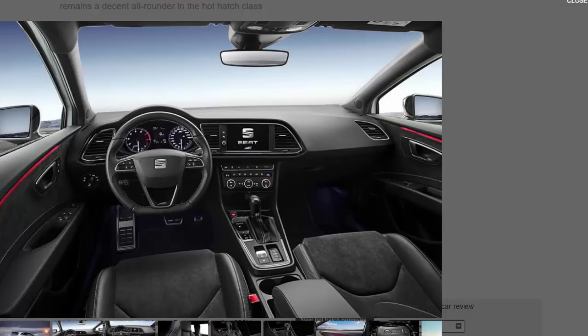Should I buy one? It's this duality of purpose that keeps the Leon Cupra relevant, and it's worth bearing in mind that four-wheel drive is now available for the first time, albeit on only the ST estate with a dual-clutch gearbox. This negates much of the Leon Cupra's traction issues, and pushes the performance envelope and usability ever closer to its illustrious Golf R cousin, for a price.